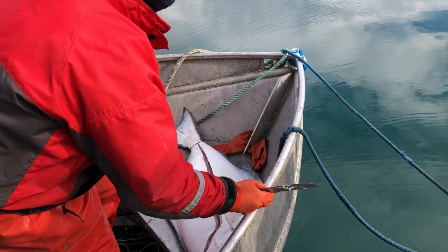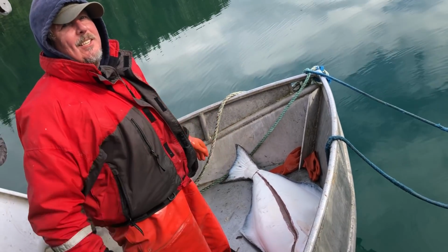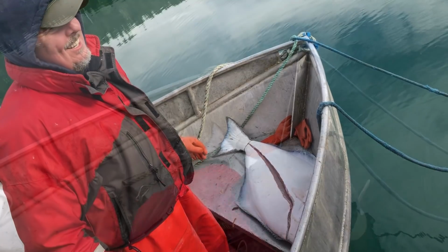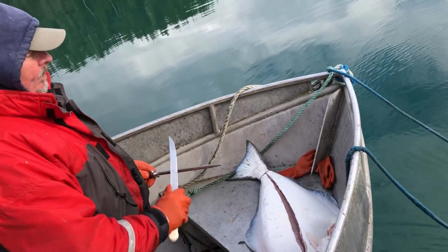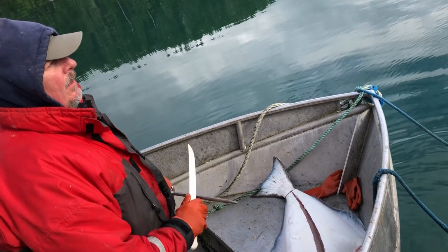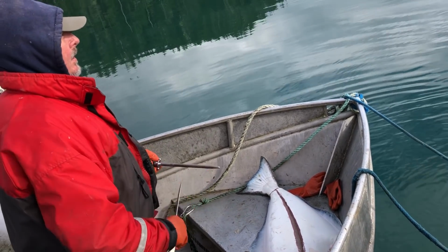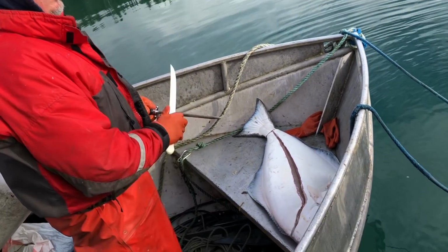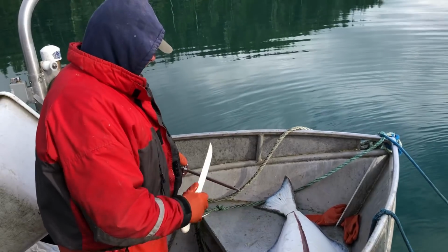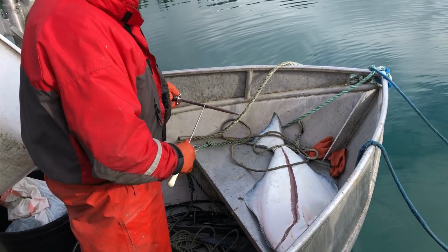Can you hand me that steel? Holy crap. Oh, sorry. What's that? How big's that one? 58 to 65. We measured it. Nice. There it is. He thought it was 40, but it's bigger than 40. And after all that work, Rod made us dinner that night.